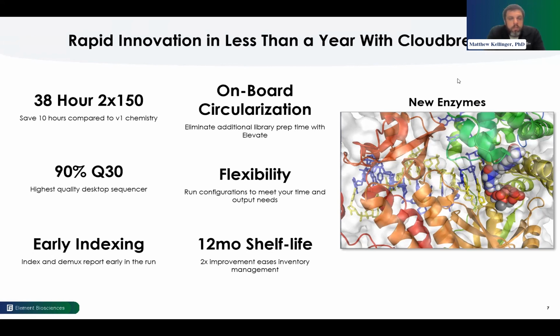And we've made some advances to the workflow itself. Again, based on feedback from customers, we felt like we had the quality in the sequencing performance to put indexing at the beginning. This has the benefit of allowing users to generate an early report during the sequencing run in about the first 5 hours that gives you all the demux statistics, so you can see how your library pooling went and to see what bins the buckets are falling into from the index side.